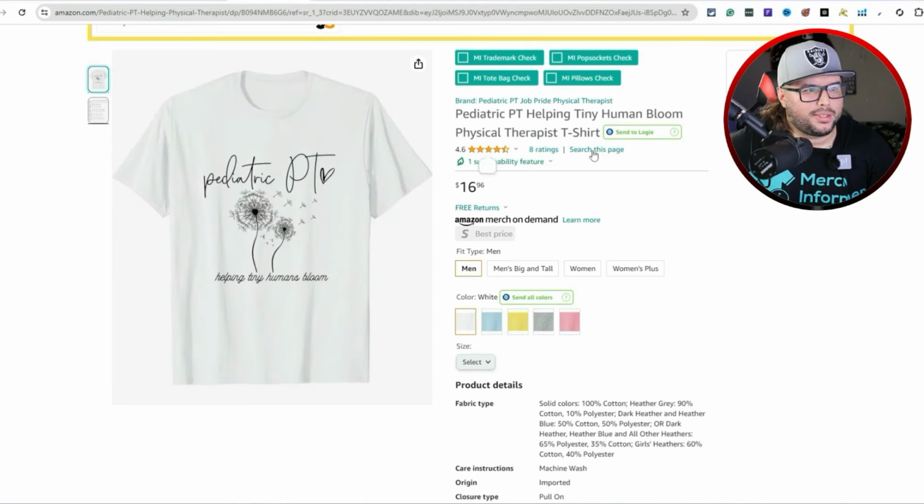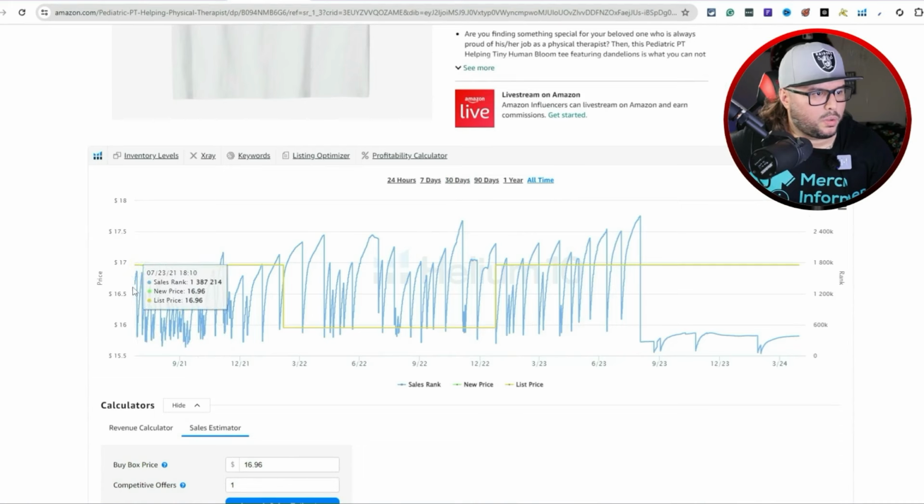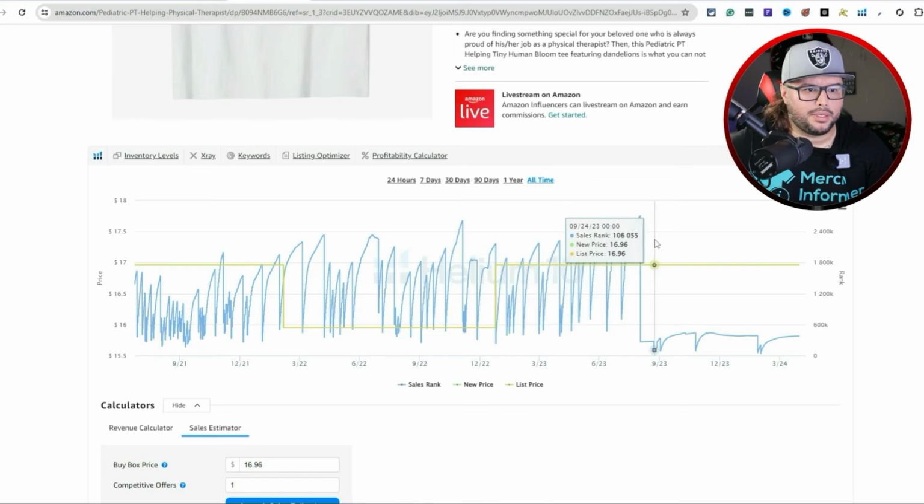Okay, so this is a 4.6 out of 8. The design is just an all black design. We come down, let's look at the all-time sales. It's made its first sale in 2021, but like I said, when you see something like this, there's obviously some type of demand for this.